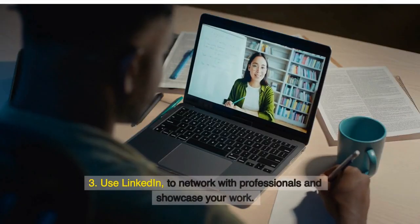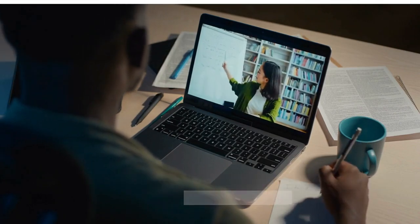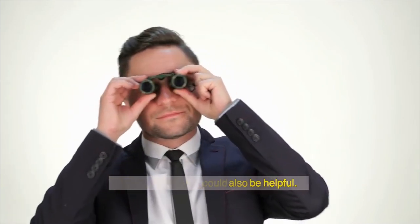3. Use LinkedIn to network with professionals and showcase your work. 4. Direct outreach could also be helpful.